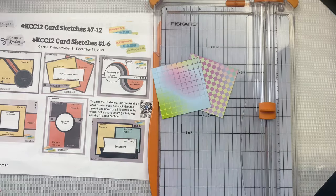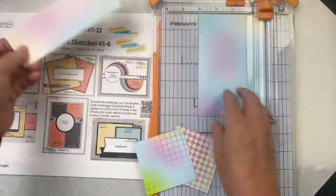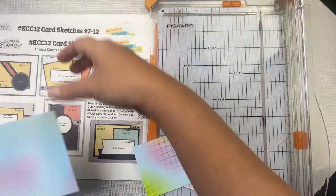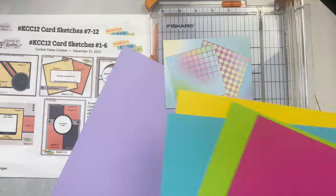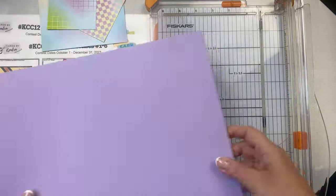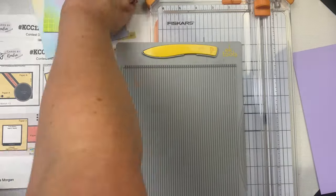For card two, this has two squares, and the piece with that half circle cut out of it is tucked behind the whole square, so no one will ever know. Again, I used another sheet of pattern paper for the layer, and I cut it to 4 by 5 1/4. And for this one, I went with the purple cardstock for my card base and my layers.